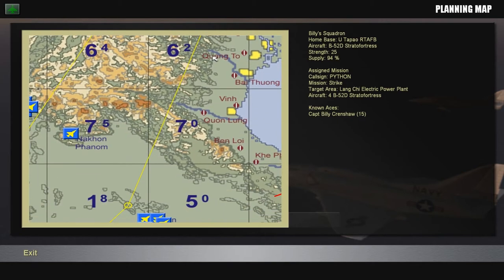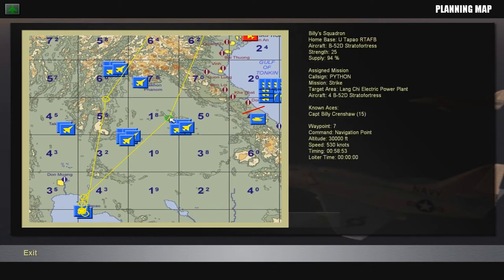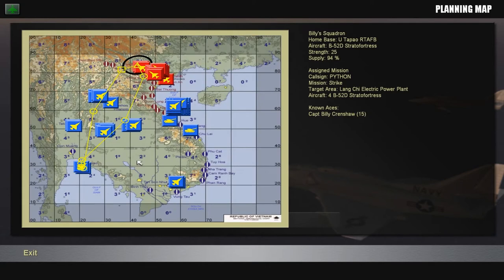We'll proceed back over Laos and into Thailand for Waypoint 7, which is right near Ubon Air Base, and after that we'll begin our descent and follow the last of the waypoints into land on runway 18 at Utapao.